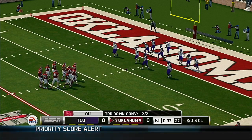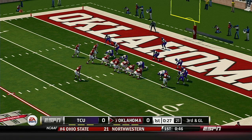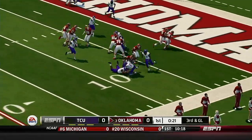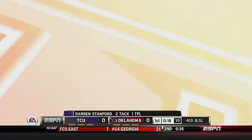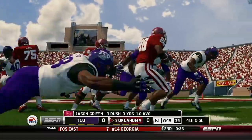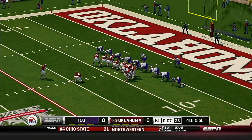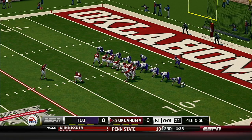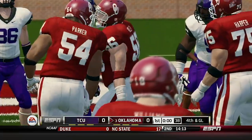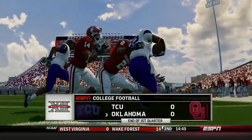So here we go. It's third and goal from the 4, and this would break the tie. And he's stopped behind the line. That is a loss of 2 yards. That brings us fourth and goal. We've played 1 quarter. Still no score.